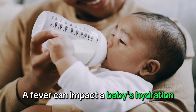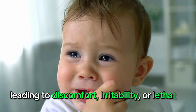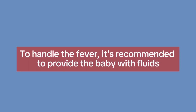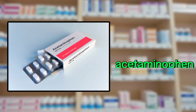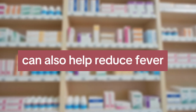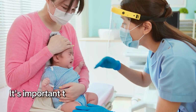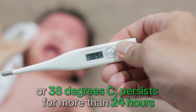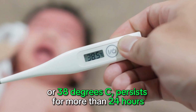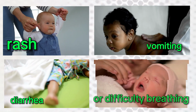A fever can impact a baby's hydration, metabolism, and immune system, leading to discomfort, irritability, or lethargy. To handle the fever, it's recommended to provide the baby with fluids, dress them lightly, and use a cool compress or fan. Medications like acetaminophen or ibuprofen can also help reduce fever, but it's crucial to consult with a doctor before administering these. It's important to notify the doctor if the baby's fever surpasses 100.4 degrees F or 38 degrees C, persists for more than 24 hours, or is accompanied by other symptoms like rash, vomiting, diarrhea, or difficulty breathing.